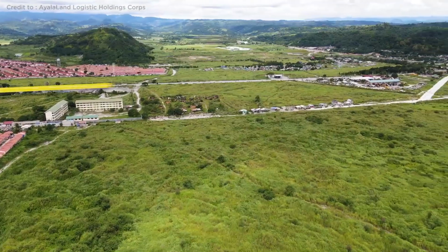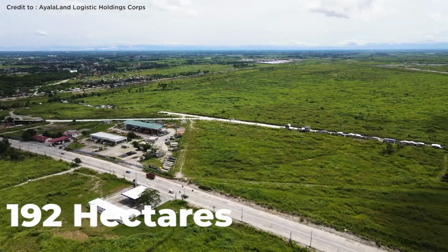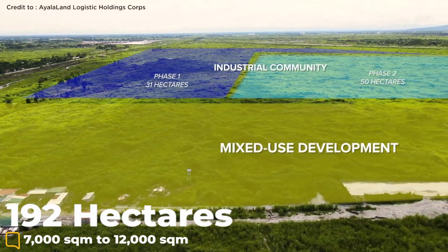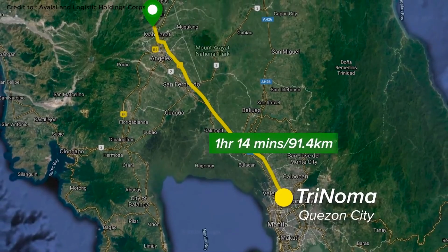And then another technopark by Ayala is Pampanga Technopark. So this is a 192 hectare project with lot costs ranging from 7,000 to 12,000 square meters at 8,000 per square, located in Mabalacat City.